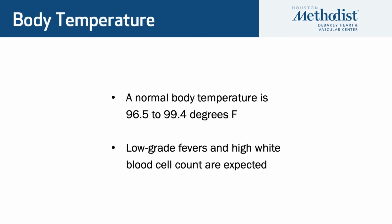A normal body temperature is 96.5 to 99.4 degrees Fahrenheit. Low-grade fevers and high white blood cell count are expected after surgery. Your treatment team will encourage activity, breathing exercises, and Tylenol to lower temperature.